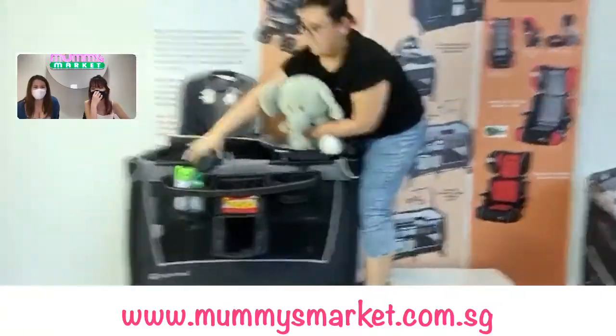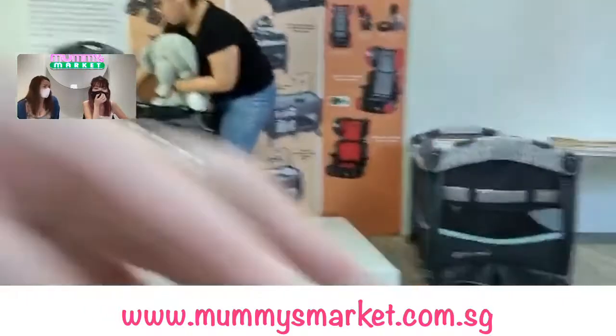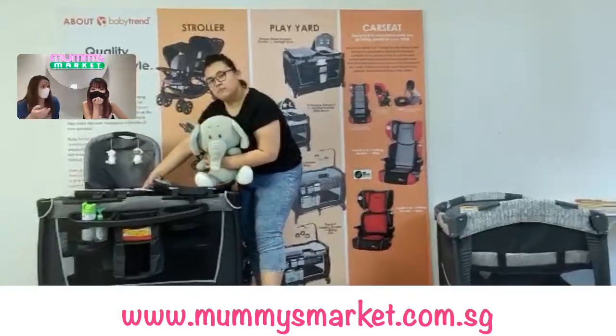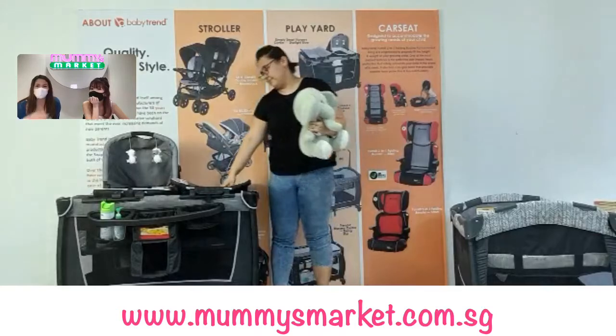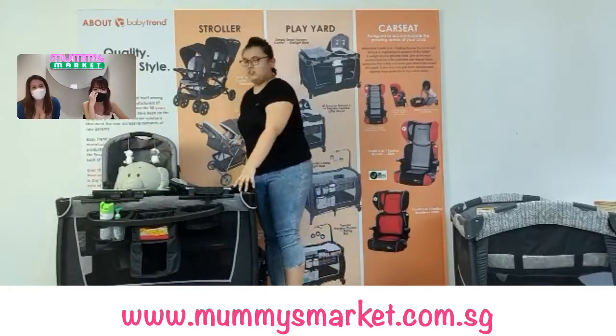Anyway, when the baby is starting to move, we have to take extra care when you go onto the diaper changing table. It's the same with all diaper changing tables. Just be sure to watch your baby. Make sure that the baby doesn't roll or try to move out.